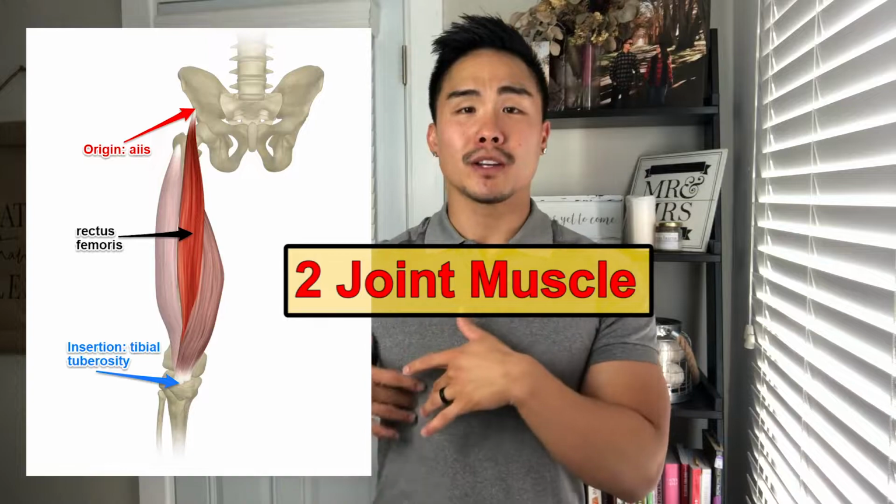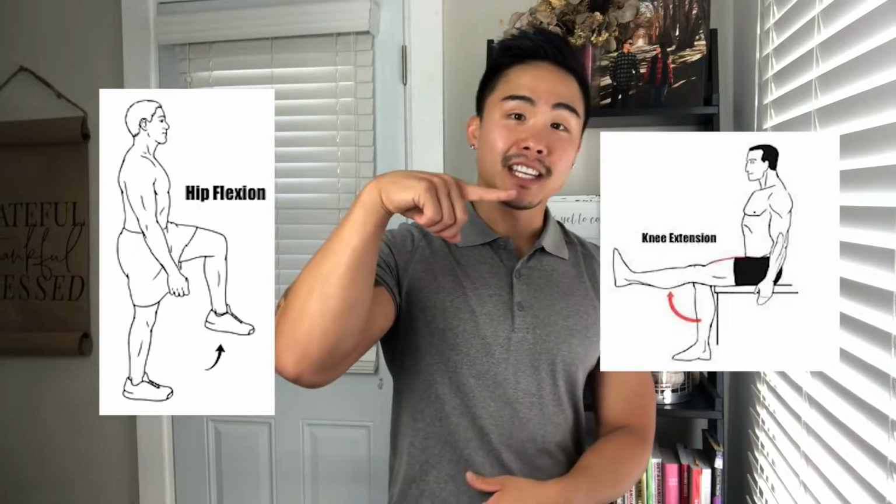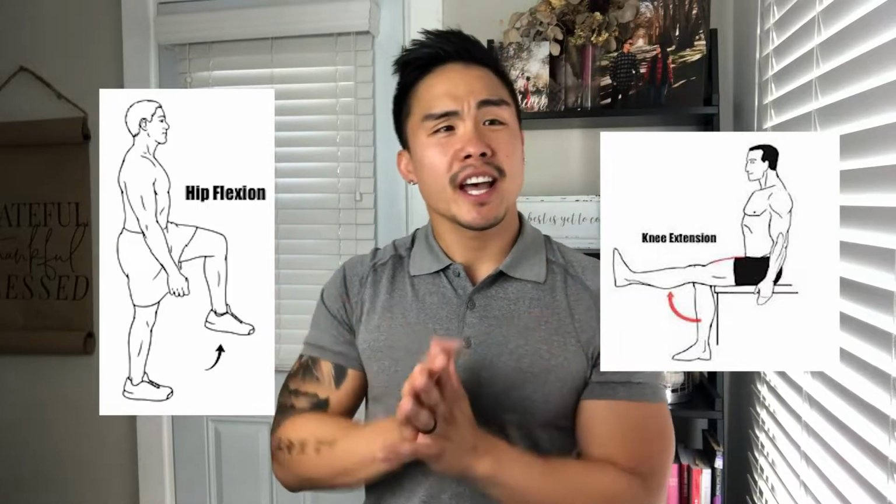When I first took my kinesiology class, I learned that the rectus femoris is a two-joint muscle that crosses the hip and also the knee. And what it does is it helps flex the hip but extend the knee, right? But when I was in undergrad, I just said, okay, I'm just gonna memorize that. All right, it's a two-joint muscle, that's cool.